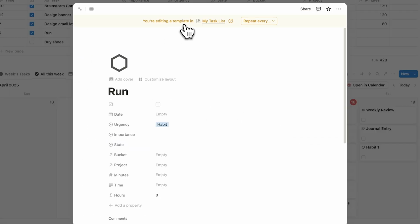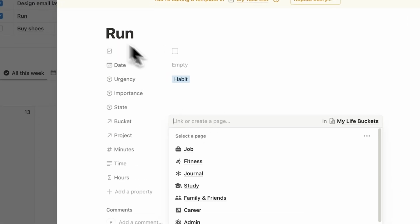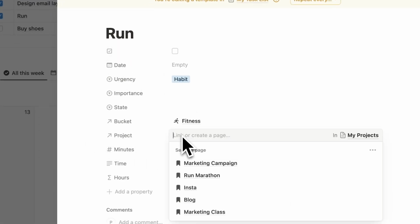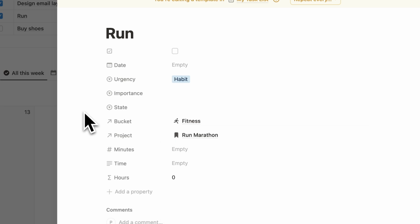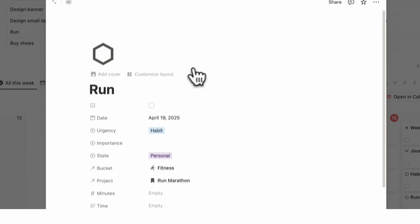Plus, because we're editing the template, we can add if we wanted to automatically have a bucket. So for run here, let's say it's fitness. The project here, let's say that it's run marathon. State, let's say it's personal, and I'll click away. So now when I click on the plus and select run, all of this stuff here automatically shows up.